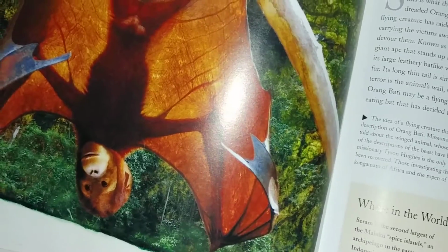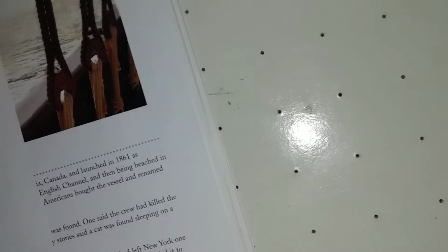Now this looks pretty freaky. I don't even know how they did that. Well, maybe they just superimposed an orangutan head onto a bat. Now there's one picture I want to get to because even now I still find it pretty creepy to look at.